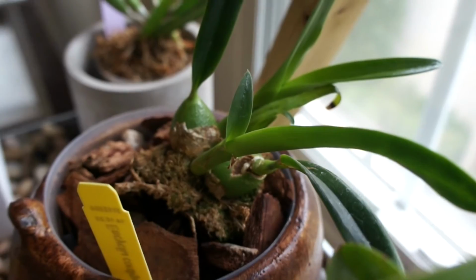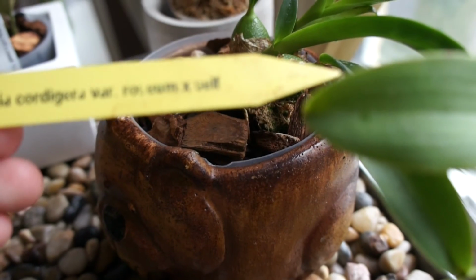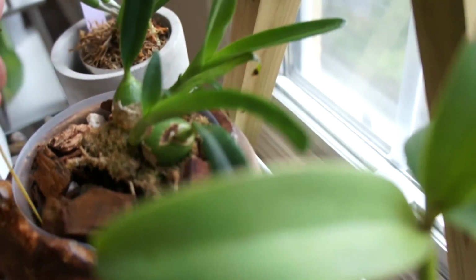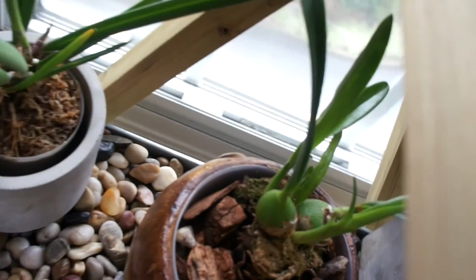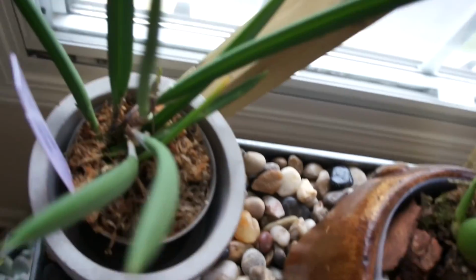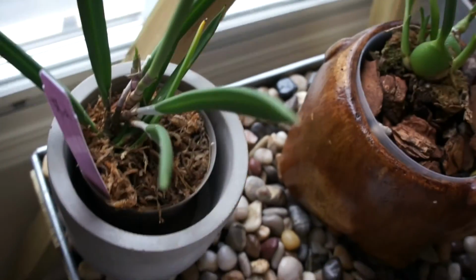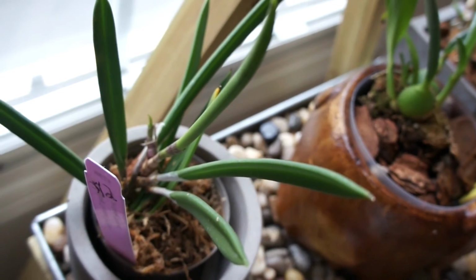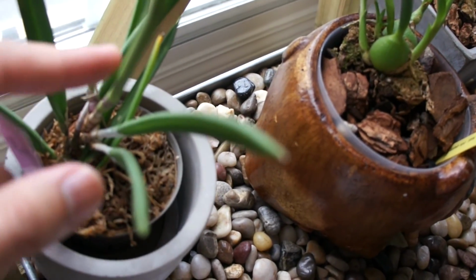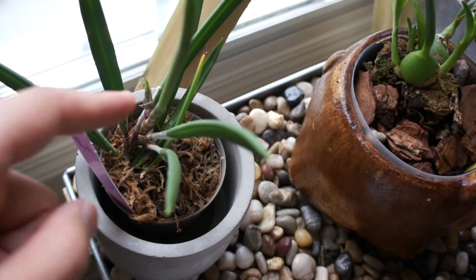But here is my Encyclia cordillera variety roseum. It has 3 new growths. Other than that, it hasn't been doing much. Yep. Here is my Brassavola nodosa. New growth here. This is the new growth that I had when I first got it, but there's another one forming.